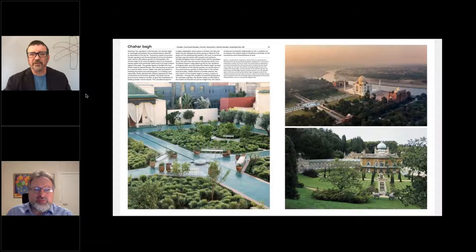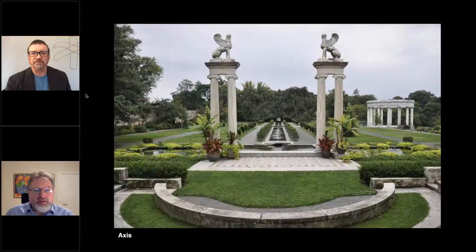No, it really is great to see this garden I've become so intimate with, and these design styles used in such different ways. I think your book really does highlight a lot of that very well for us. So the elements that actually create this quadripartite or the charbagh are these very strong axes that we have within the garden here at Untermyer.